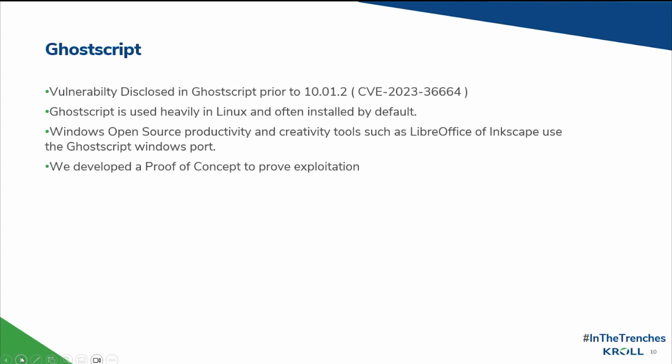GhostScript is an open source interpreter for the PostScript language and PDFs. Users will not commonly interact with GhostScript themselves, but more likely it'll be used on their behalf by desktop applications. On Linux, it is often installed by default, being a required dependency for many other packages such as the Common Unix Printing System or image managing.